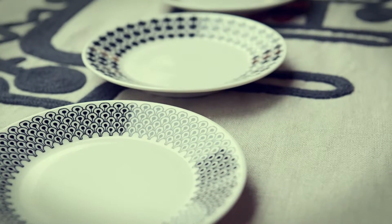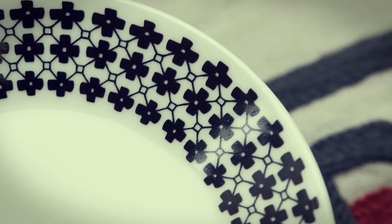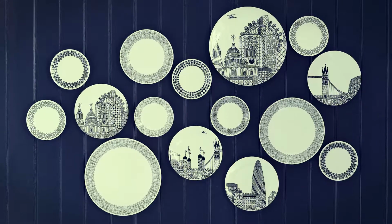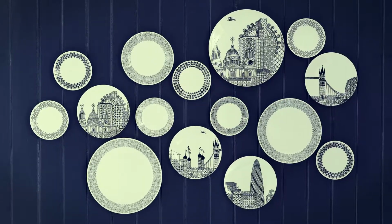Well, one of the things I think is great about having the designs on the plates is that they'll work really well on the table, but they'll also work really well as an accent on a wall. So it's like having a piece of art.